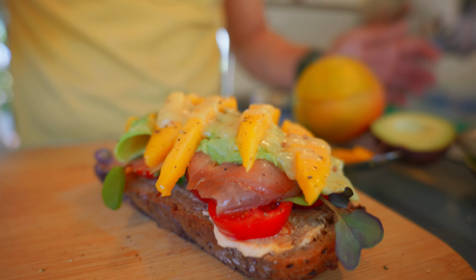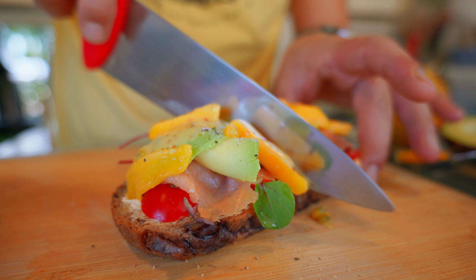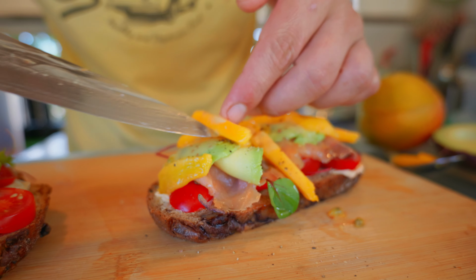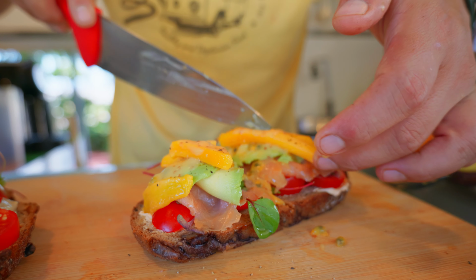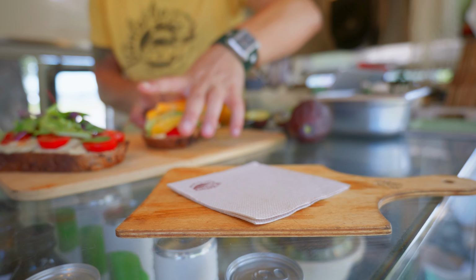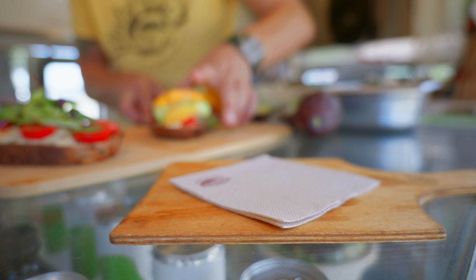So a little bit of vinaigrette with mustard. Yeah, money shot. And we need to put everything inside again. I want you to have the best experience here. Hope that you enjoy it. How can I not enjoy it? Oh my God.